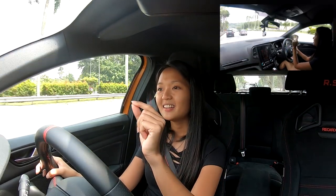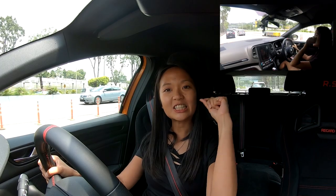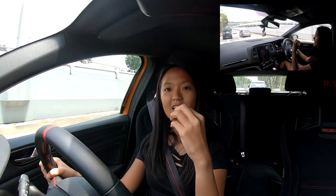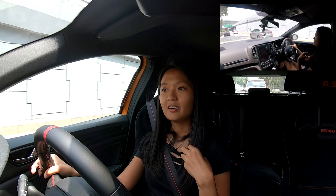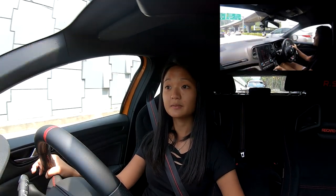But I like how quiet it is. At the same time, you can still hear the exhaust. That is just the correct amount of sound of the car that I like to hear. And the brakes, as I was saying, it doesn't bite as fast as other performance brakes.